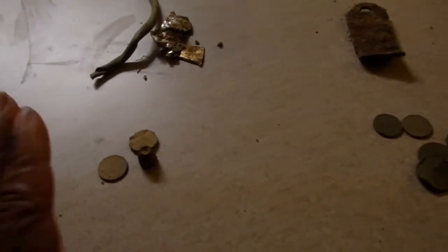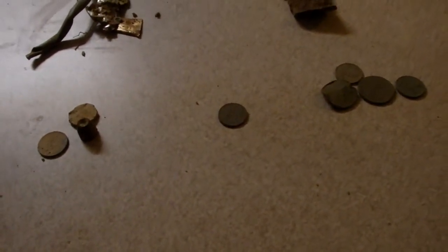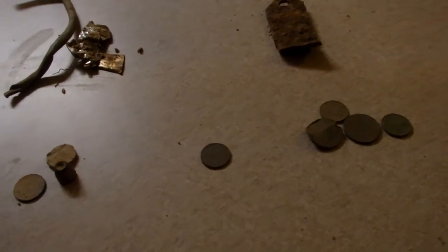In any case, that was yesterday. Today, yeah, it was this. And this was my result with the Eurotek Pro. The Eurotek Pro gave me issues.